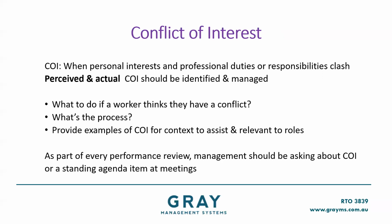How are you going to record that organisationally? Do you have a conflict of interest register? Is there a form to fill out? Even providing some examples specific to relevant roles and service delivery would be appropriate to help understand that context, because it is an area that people can sometimes get a little bit confused with. And sometimes it's not just black and white. There is a lot of grey too.